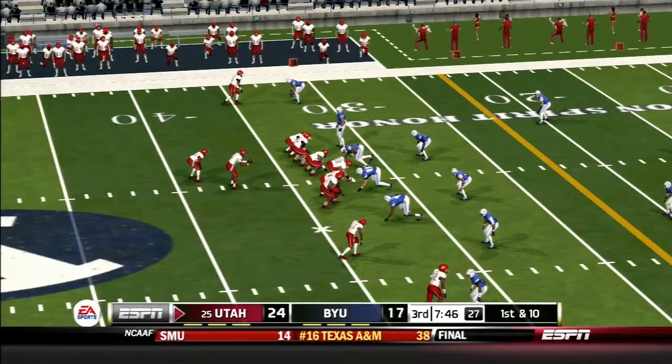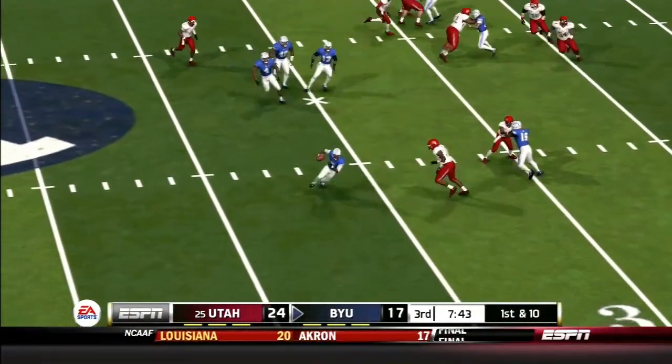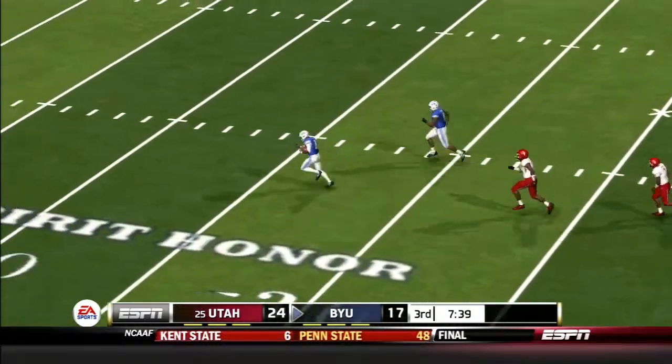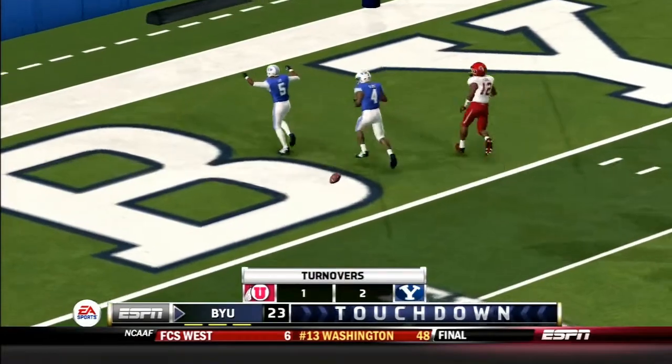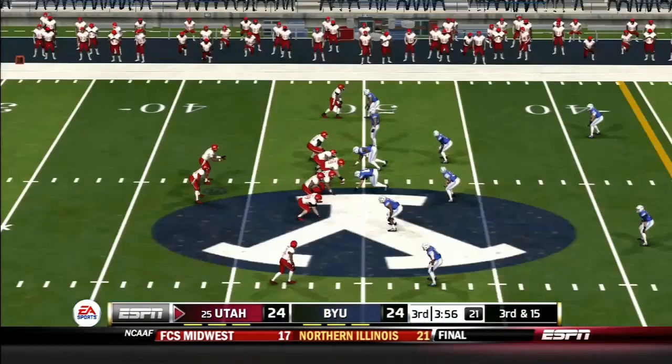Second half action now. Utah with the ball. Williams trying to throw the screen pass, and it's picked off there by Lake. Lake to the 40, to the 30. And he's going to go all the way to pick 6 for Lake. And BYU knocks up the score at 24.